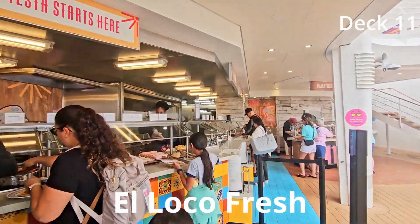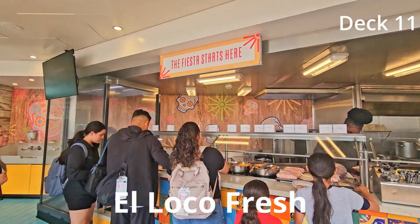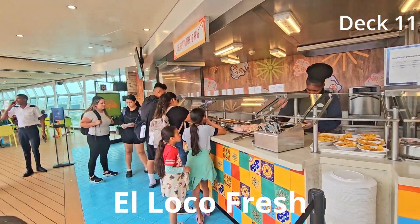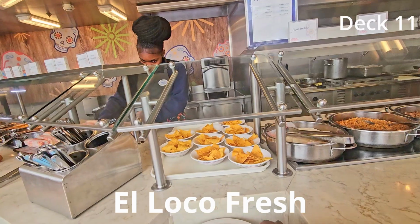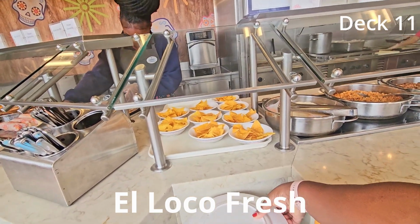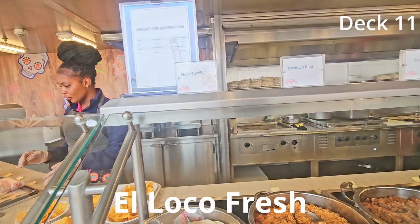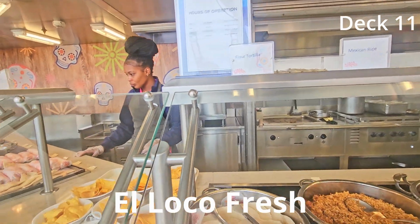Flour tortillas, Mexican rice. Okay, so everything on the left is the same as everything on the right. So instead of standing in line over there, I'm gonna just come over here and grab some food. Looks like they are open from 10:30 or 11, and then on day 4, 1:30, every day till 5:30.